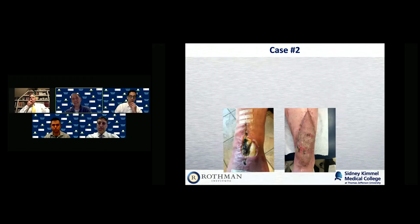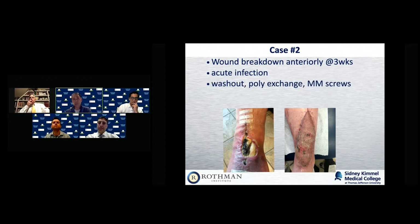So let me just go back to that. Okay. So she has wound breakdown anteriorly at 3 weeks. She has a draining wound at 3 weeks. Nothing before then. She has an acute infection. We do a washout, a poly exchange, and she gets a flap and IV antibiotics, right? So there's still an implant in there. Anyone have a problem with that, or is that okay? That's what I did, but does anyone have a problem with that?